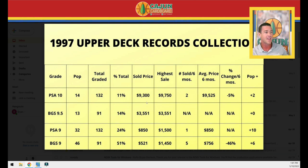The last PSA sale price was $9,300. I paid $9,750 about 6 months ago, as we're about to see on the Card Ladder report. So I've set this record. That's not something I really like to brag about, but it's not something I'm ashamed of either. It happens.